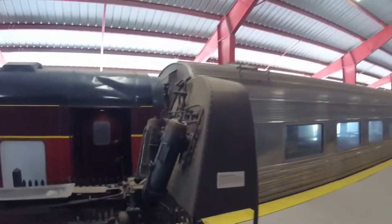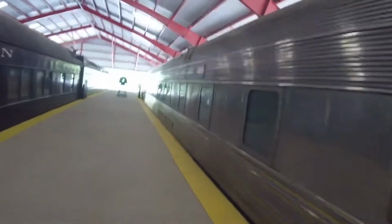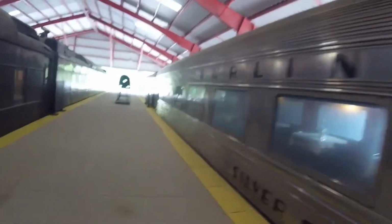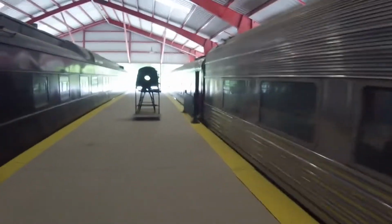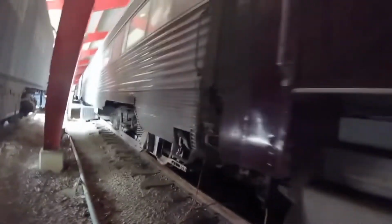Chicago, Burlington, and Quincy 192 was built by the Budd Company in Philadelphia, Pennsylvania in 1938 and is a dining car. This car is one of 3 diners built by the Budd Company. Also, the coach is named Silver Spoon. This car was used on the Burlington Zephyr service.